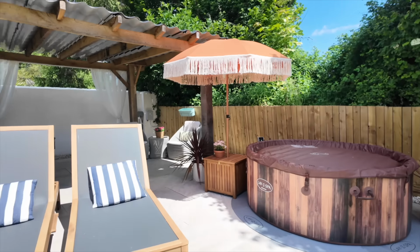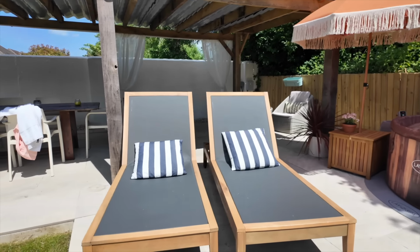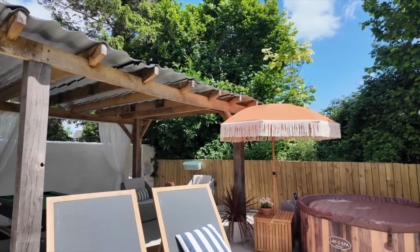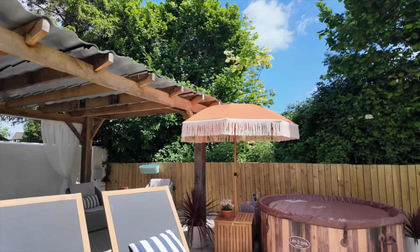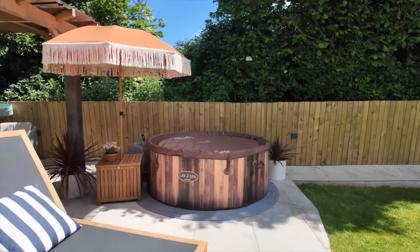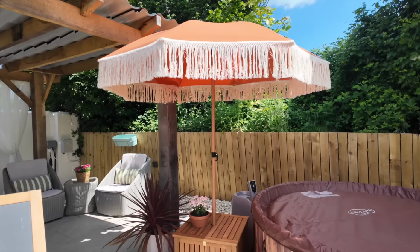We've moved these to here for now. I don't really know if they're going to stay there. But obviously the boys have the pool table behind there, and we can't really move that because they like playing with it. So this is kind of the look for this area, which I think looks really cool. And then we need to sort out this bit around here.